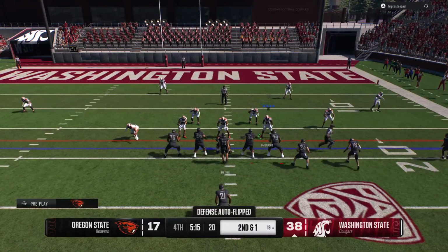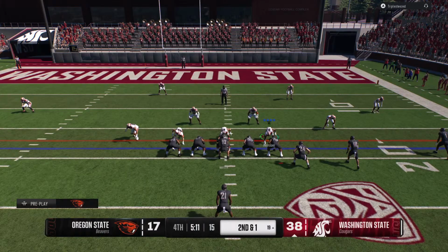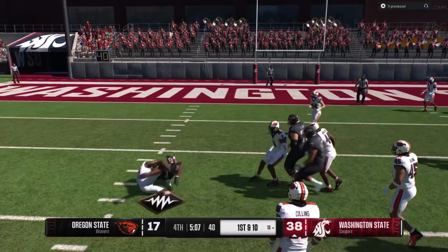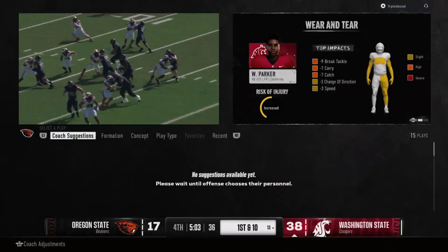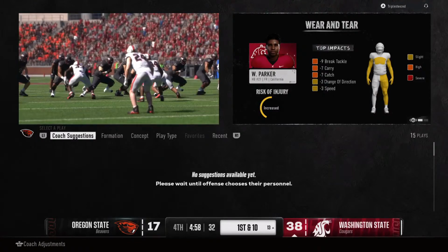Washington State has it in the red zone. They'll go to the ground. Slam to the ground, but not before he gets the 1st down. And if it ain't broke, don't fix it. Just keep running the football. Everything is going according to plan right now.